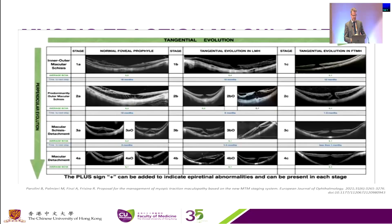And Barbara Parolini very nicely classified this in her publication a few years ago, where on the x-axis you've got tangential traction, on the y-axis you've got AP traction, and this allows you then to not just classify the type of traction that you have in your MTM, but it also determines whether you need to do a vitrectomy with macular buckle or just macular buckle on its own.